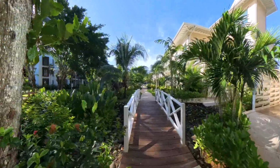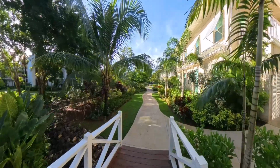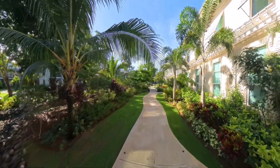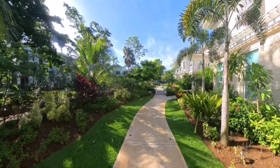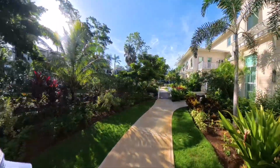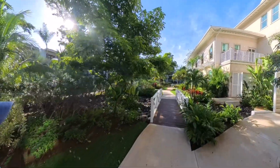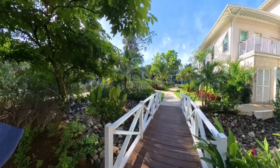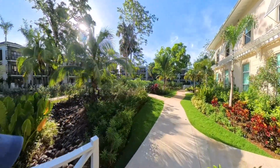So now we are walking behind the Firefly buildings. These are the suites, and over into the other categories. There's a lot of different categories here. So again, work with your travel advisor to find out which one is going to be right for you. But you can see just how beautiful the property is here. They've done an amazing job of keeping it up.